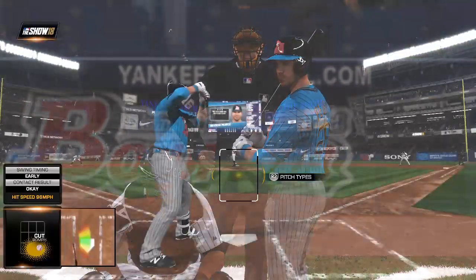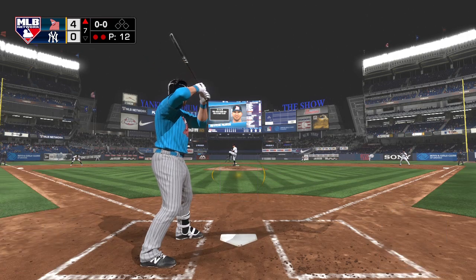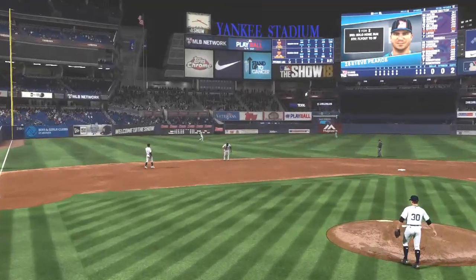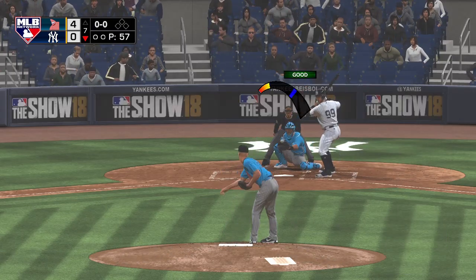Here's Steve Pearce now. Comes in 1 for 2 with that home run he hit earlier. Here's the first pitch to him. On the screws to shortstop, but caught. Now at the plate, Aaron Judge. Third trip to the plate for him here tonight. 0 for 2 at this point.